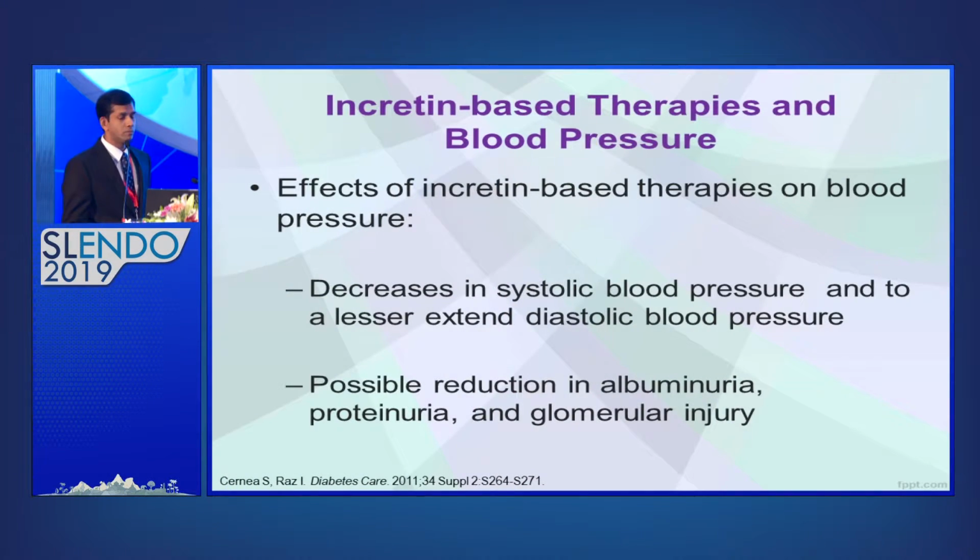Not only on weight, they have also been shown to have effects on other cardiovascular parameters like blood pressure. So both DPP-4 inhibitors and incretins, the GLP-1 receptor agonists, have been shown to lower blood pressure, systolic more than diastolic. And you may have heard earlier that they possibly could reduce albuminuria and proteinuria, and possibly reduce glomerular injury by that mechanism as well.